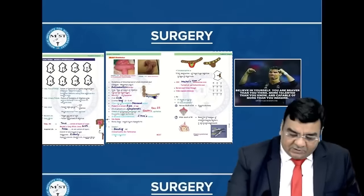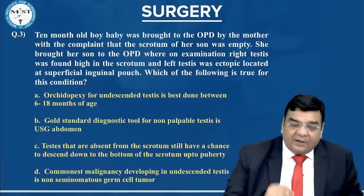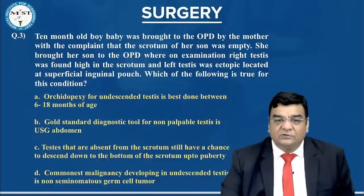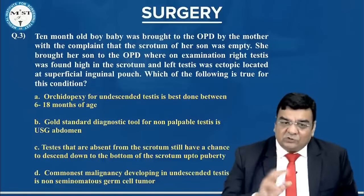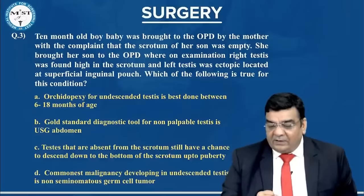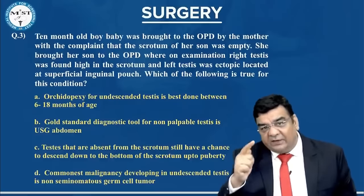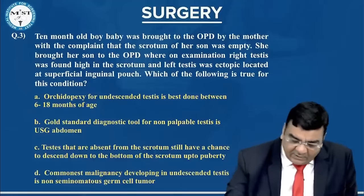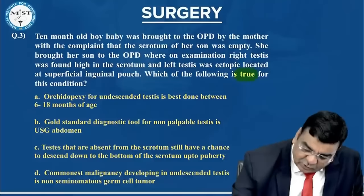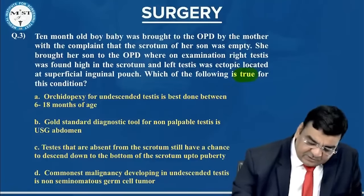Right, beta. So let's move to another question in pediatric surgery here. Again, the hot topic for the upcoming exam can be undescended testis area. So let's have a question on this. Looks to be a lengthy question, and we know what is the art of solving the lengthy question, beta. Right? We have to read the last line of the question, look at the options, and then we have to read the stem of the question. Okay. So herein, let's read the last line. Which of the following is true? So beta, kya sahi hai? Ye hamein dekhna hai. Let's see the options.